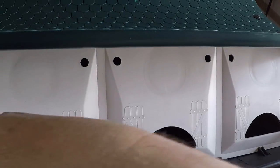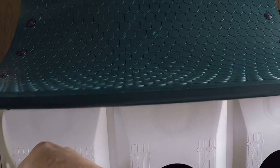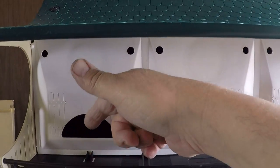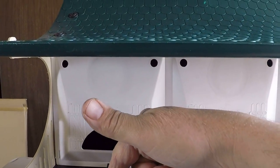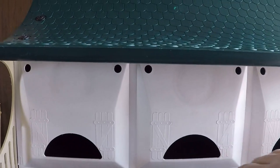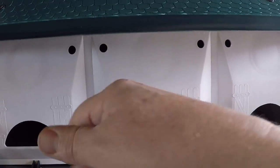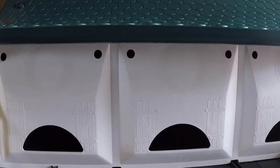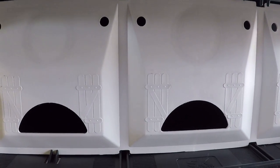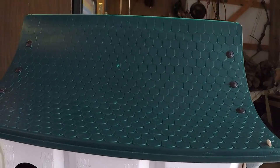But anyway, it's got this little balcony here. What that's for, the birds can perch on that, but when the babies are new, they're going to come out here out of these little holes, and they'll get their strength built up before they start flying away. So this little catch right here will help protect them from just falling off. If they come out day one and it didn't have that, they would just start falling off.